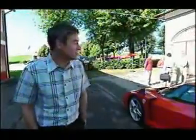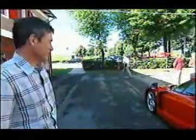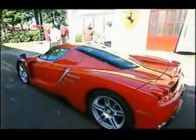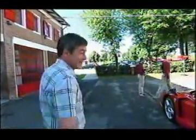The funny thing is you see pictures before you come in magazines and you get this idea of it, and you think it looks a bit ugly, and you start criticising it because you get a bit picky. And then you see it for real, and all the hair stands up on your arms. It looks stunning.